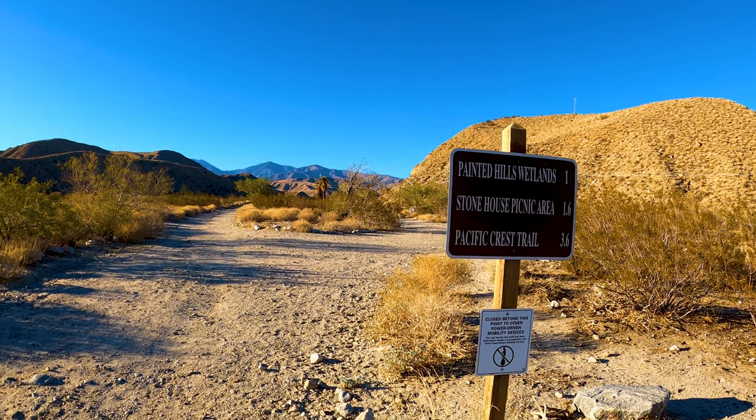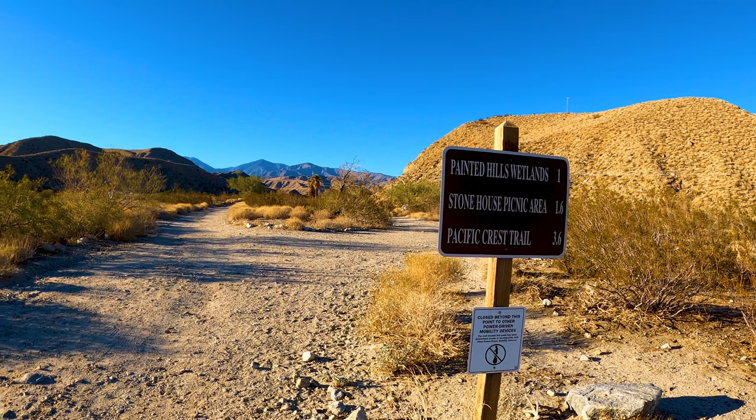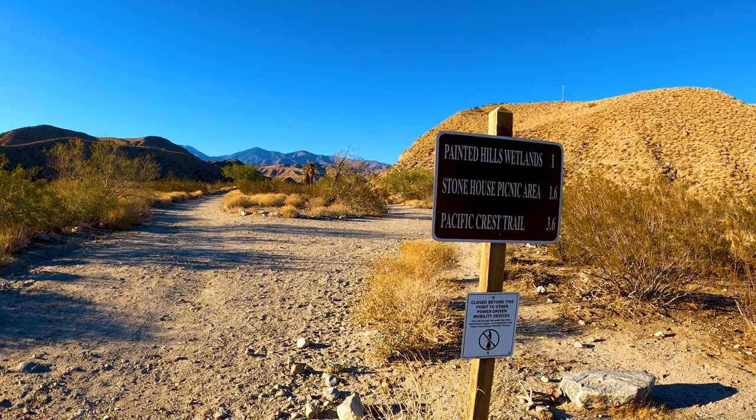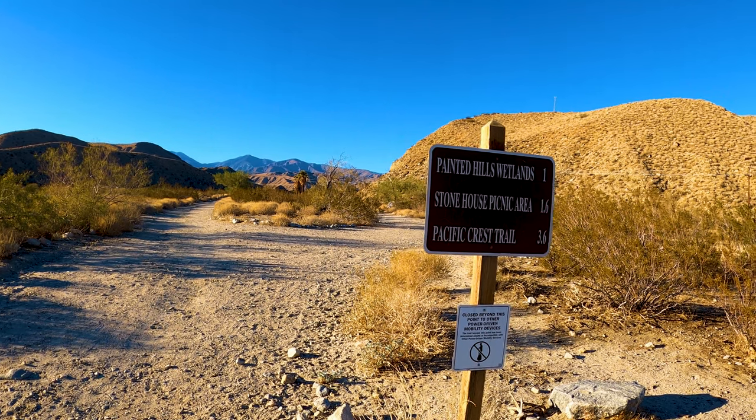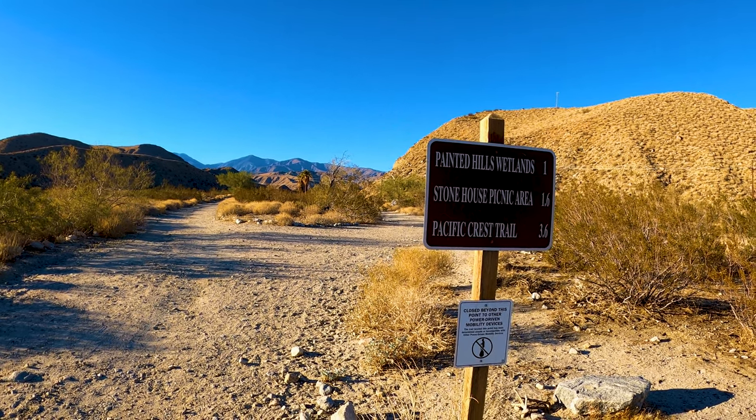Actually, that's Campy. That's just right here. So it says it's 1.6 miles. That's Campy. Pacific Crest Trail is 3.6 miles. So there is a trail that takes you up further and goes on the Pacific Crest Trail itself, I think.